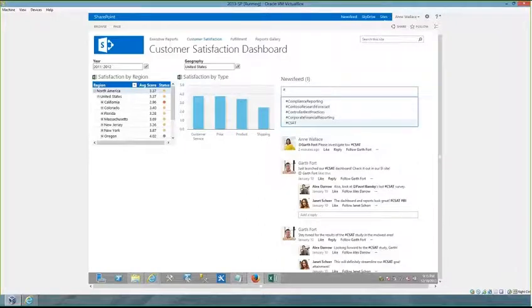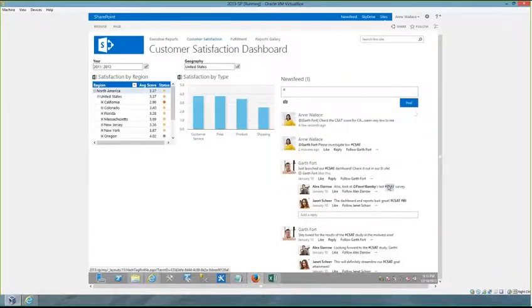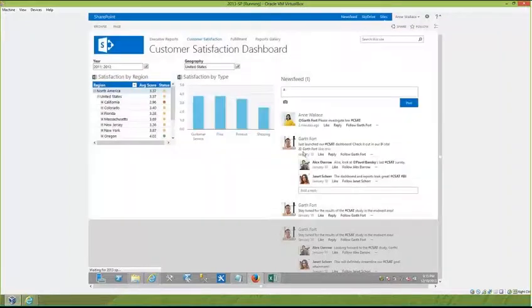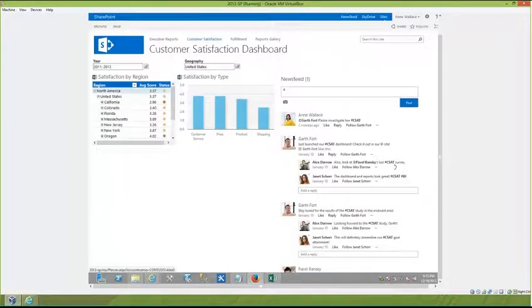So if I click on #CSAT, for instance, okay, some network issue going on there. But the idea is that if I click on the hashtag, I should see all the conversations that are related to that hashtag. So you can add capabilities like that to your dashboard so that it's not just a static display of reports, but actually a more dynamic, organic content that people are collaborating on.